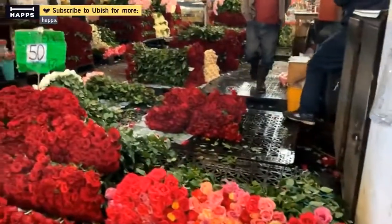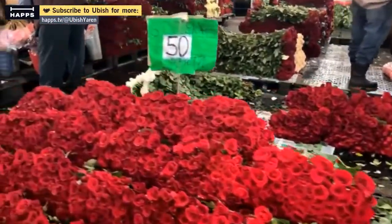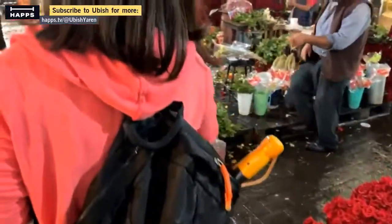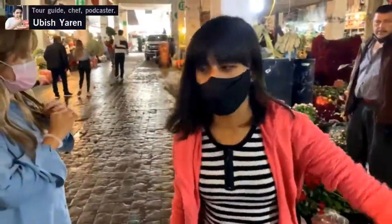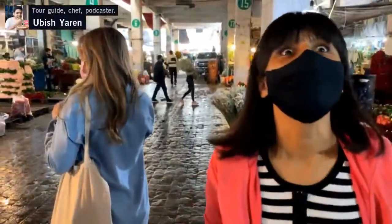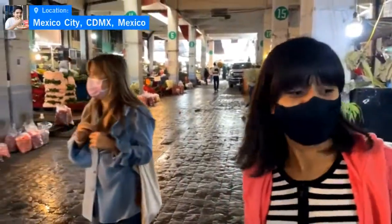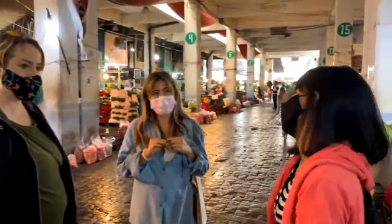Not so big and not like the other one that you already saw. But they sell these ones of the flowers. 72 flowers, 6,000. How much is the rose? 60 pesos. 50 pesos. What else? 100 roses. 72. Yeah. Okay. Imagine that. It's like a massive thing. So that's why a lot of flower shops come every single day here and they buy all the products.